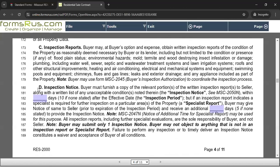And then the buyer must furnish a copy of the relevant portions of the written inspection report to the seller, along with the written list of any unacceptable conditions noted therein on the inspection notice within blank days. I think pretty much across the board in Springfield, everyone's made that 15. Give yourself 2 weeks to get your inspector in and report back. If you can get it done faster, great, get it done faster, but make sure you've got time to get it done.